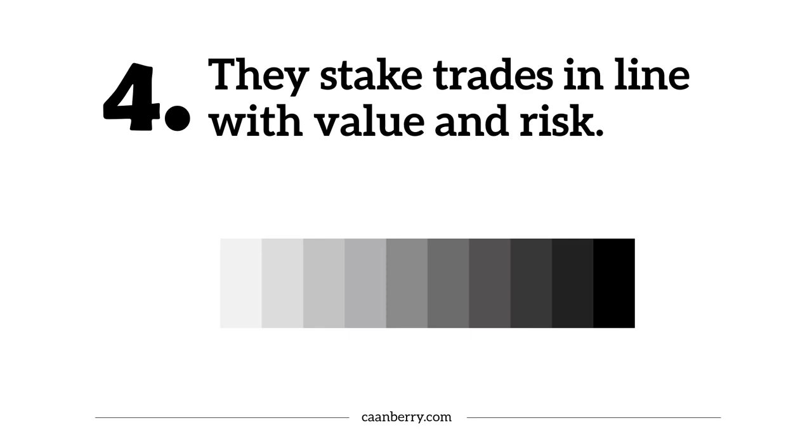4. They stake trades in line with value and risk. Wealthy traders understand that trading results are a direct reflection of value. Therefore, how aggressively you trade should be linked to the opportunity on offer. On the flip side, if the opportunity is smaller, then the risk is higher and the stake should be lower. It's totally logical. Just think about it. New traders regularly get this one wrong. They find themselves staking higher to get themselves out of a bad situation. You don't want to do that, as it's a really bad habit to develop.